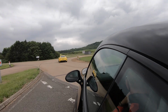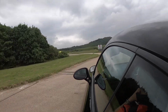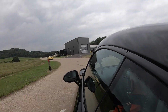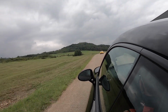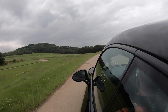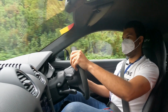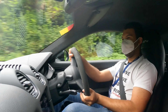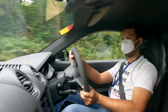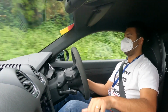Gearbox is phenomenal. Lovely short throw, really snicks into place, doesn't it? Yeah, fantastic driver's car, the GT4. Such a wonderful noise as well. Steering is so well weighted, it's delicious. Really talks to you, really communicative. Yeah, steering is somewhere that Porsche excel.